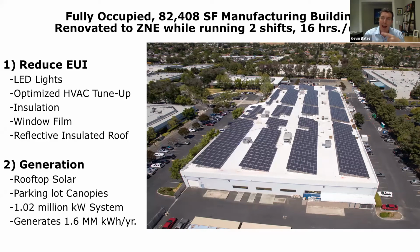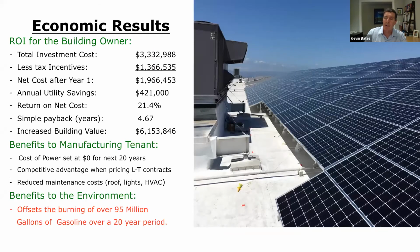We came back to this building in 2017, 2018, and while that tenant was running 2 shifts, 16 hours a day, we retrofitted to net zero energy. And you can see what we did to it by reducing the EUI on some of the improvements, creating the generation, and what the economics of that look like for me as a building owner. I spent $3.3 million to do this retrofit. Our tax incentives after a year, we were into it for $1,966,000, and we saved $421,000 in power.